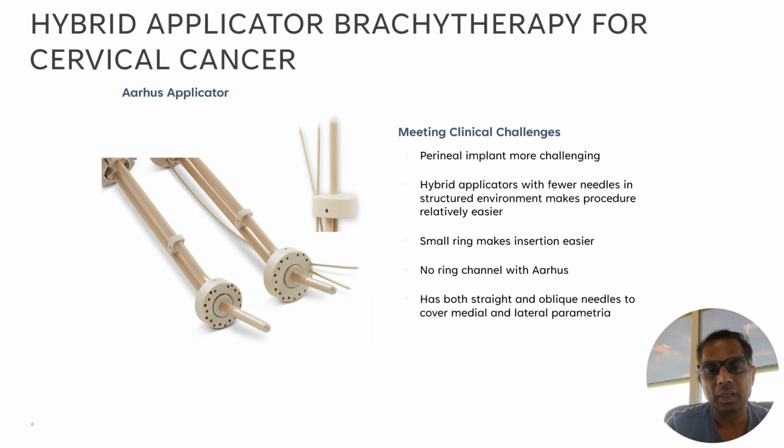And the small ring of the Aarhus helps you with insertion. In the cases I have done, the smaller ring of the Aarhus helps in patients with smaller anatomy. It has both straight and oblique needles, so you can pick the needle position based on the pre-brachytherapy MRI. But one important aspect I want to highlight: it doesn't have a ring channel. So if you're using this applicator, you have to use needles on both sides to supplement the dose distribution like the ring would.